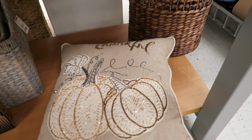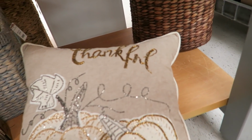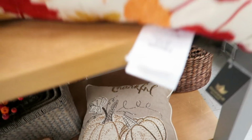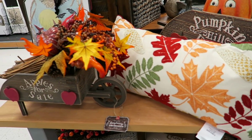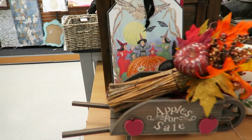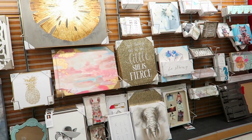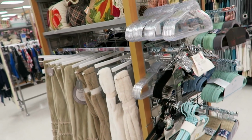This pillow is really pretty. I have so many pillows though, you guys. I honestly do not need any more pillows. I have so many fall pillows, and I just got a new one from Kirkland's a couple weeks ago. I'll have to show you because it is my new favorite fall pillow. And I just spotted an adorable owl pillow.